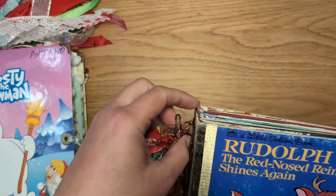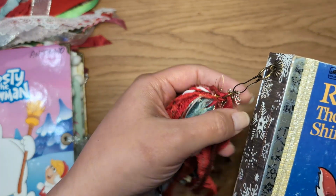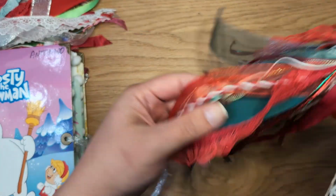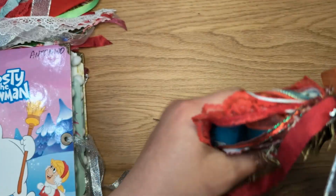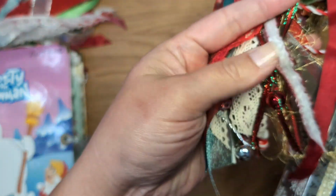And then I did make, like I said, I did make a tassel. This is just on a bulb pen, so it can come off very easily. I've got a little Rudolph dangle there, and then the actual tassel itself has bells and like little charms and beads and bells. There's some beads, there's some bells.